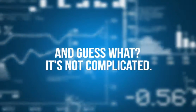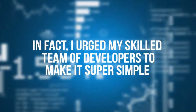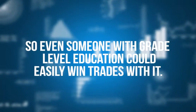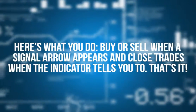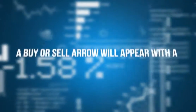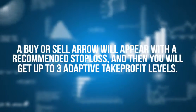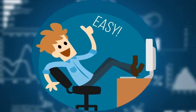It's not complicated. In fact, I urged my skilled team of developers to make it super simple so even someone with grade level education could easily win trades with it. Here's what you do. Buy or sell when a signal arrow appears and close trades when the indicator tells you to. That's it! A buy or sell arrow will appear with a recommended stop loss, and then you will get up to 3 adaptive take profit levels. What could be easier than that?